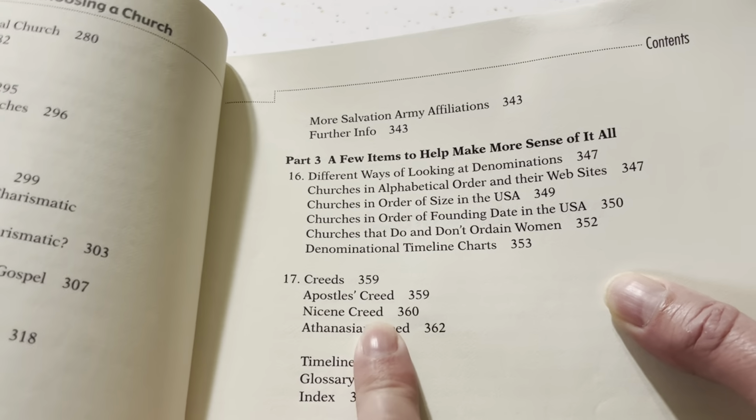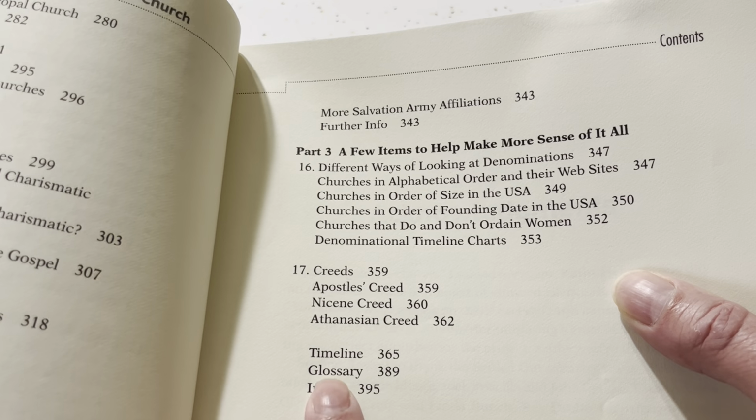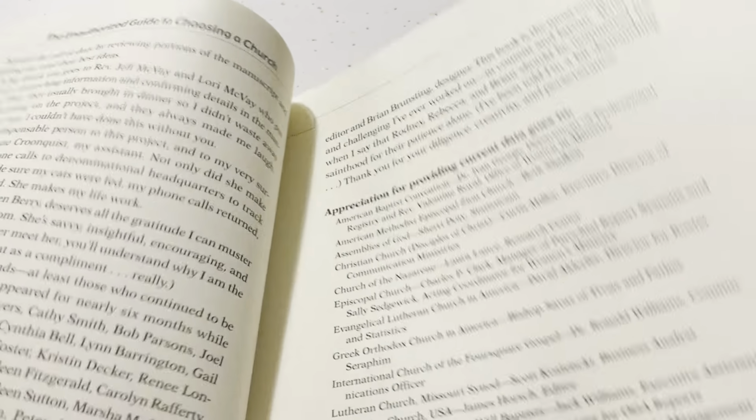So if you've never read the creeds before, it's worth reading it, and there's even a glossary, a timeline, and an index. So it's laid out really well. Here, I'll show you an example of how it is. There's an acknowledgments section.